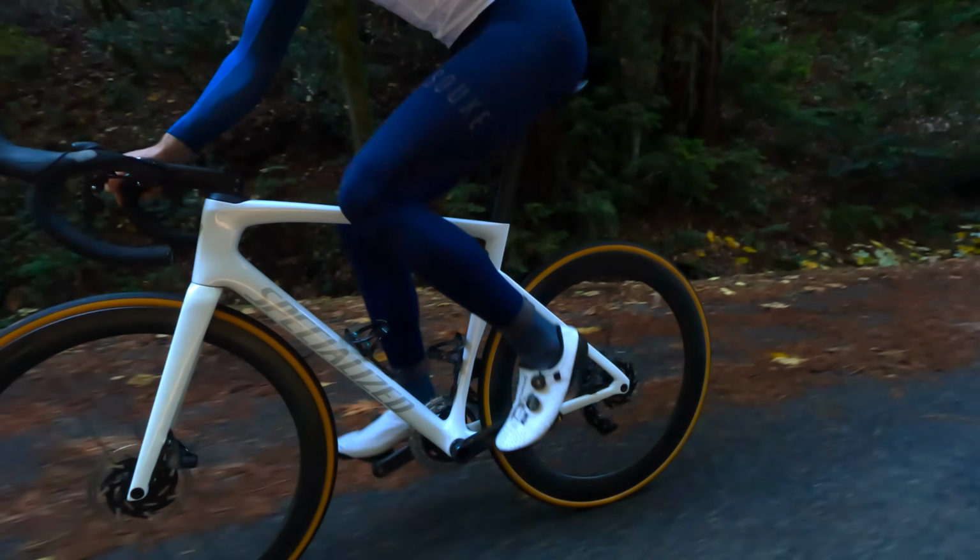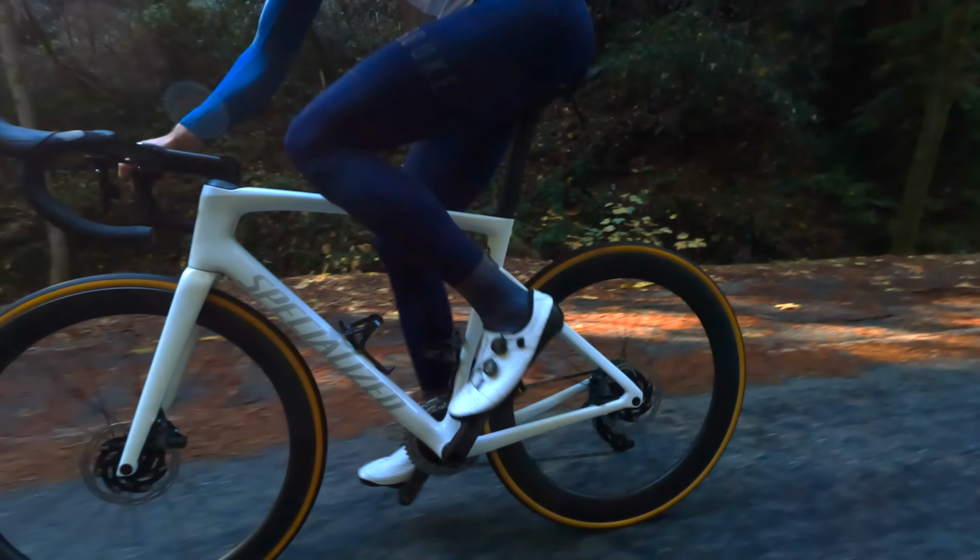And then when you did see me racing the team bike, I would always put the fancy wheel setup on it because that's where your money is best well spent. That's what we have found out today.